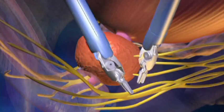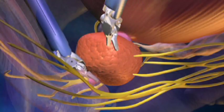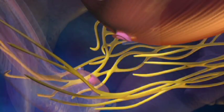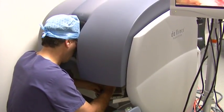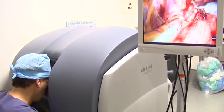Radical prostatectomy is the complete removal of the prostate and seminal vesicle aimed at curing prostate cancer in its localised state. This is a well-established procedure and has an excellent track record and has been going for at least 30 years.